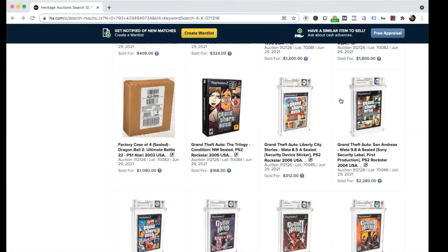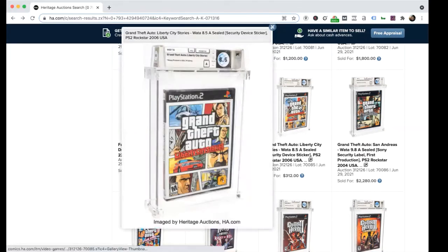I think the Liberty City Stories was cheap. I think the San Andreas was cheap, and I think all the Guitar Heroes went in it for cheap. Liberty City Stories. Yeah, this is after the security devices aren't on video games, so post May 2005. Yep, it came out in 2006. There was an 8.5A, sold for $312.